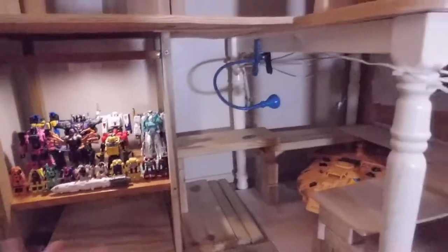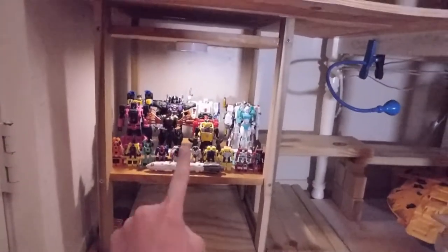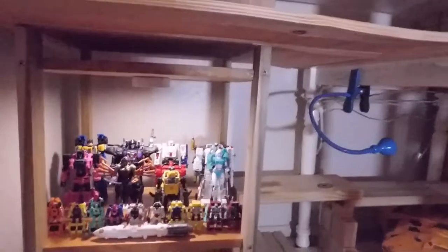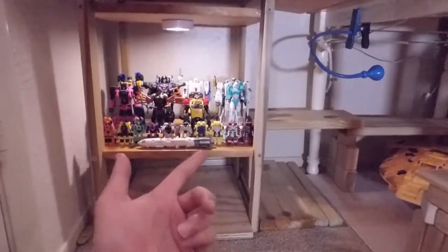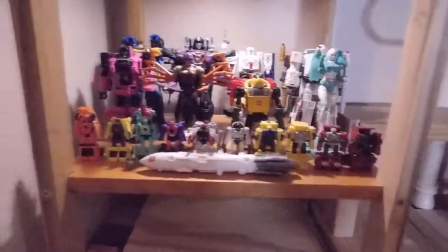I do apologize, it is very dark under here, but we do have all of the Galactic Odyssey Amazon exclusive packs. Also the Worlds Collide packs there. So that's pretty cool. We got Punch Counter Punch, Nemesis Primal, another version of Black Arachnia, another Bumblebee, the two Autobot clones. We have a Ratchet, a Lifeline, and a Barricade. A lot of Minicons in the front, which is pretty cool.